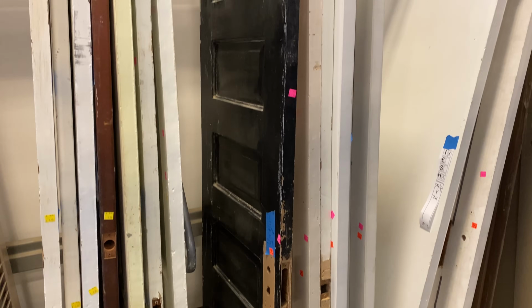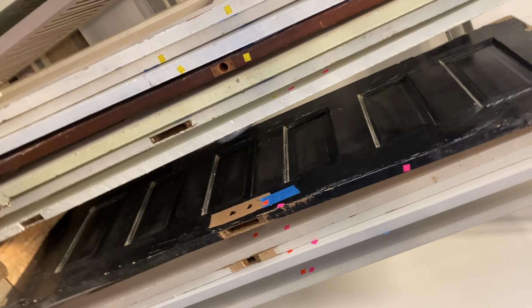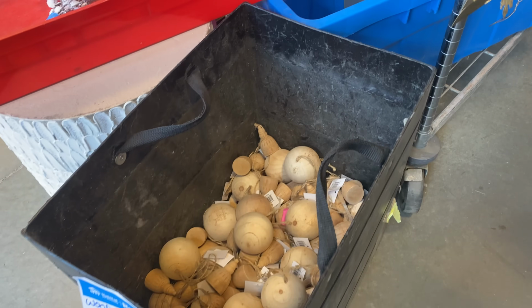So many cheap old doors. This one would be great for projects since the panels are symmetrical, so it would be a nice headboard or bench back. And pink is 50% off, so it's $5. I don't think I have any space to store this, or I totally would have snagged it.